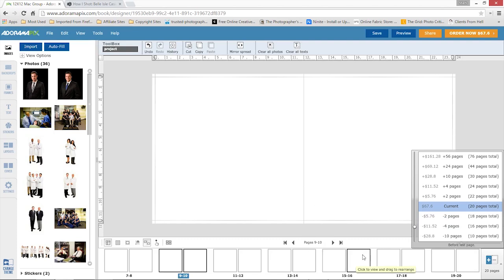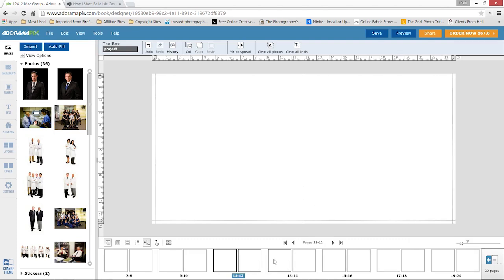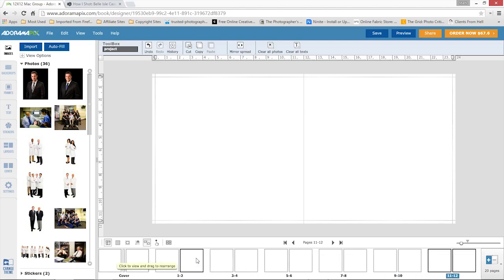Just make sure wherever you want to add pages from, if I had started laying out the book and I wanted to add a page after page 2, I'd want to select the 1-2 page at the bottom. See how it's highlighted in black there now? That'll add the pages after that. Because I hadn't started anything yet, it really was a moot point, but just something to keep in mind. If you want to add a page between a certain spot, you have to select the page before it.